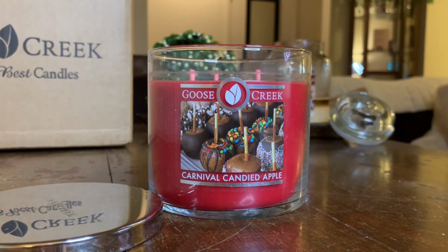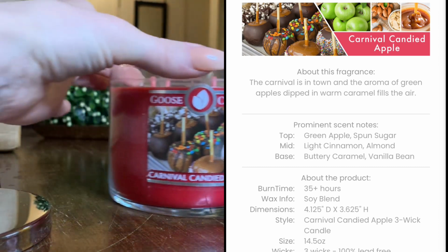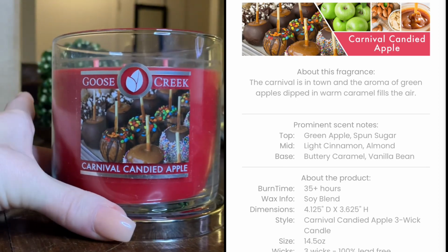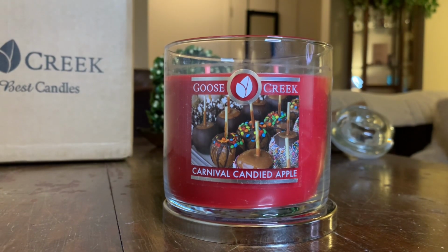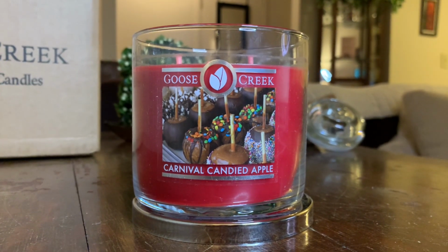So they're saying the top notes for this are green apple and spun sugar. I'd say that's pretty accurate. I do get a green apple fragrance. It's not a super sharp green apple. I would say if you smelt it, you'd definitely be able to tell it's a green apple versus like red apple. They're also saying spun sugar. It has sweetness to it, but it's not overly sweet, you guys.